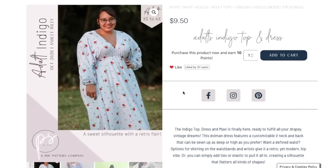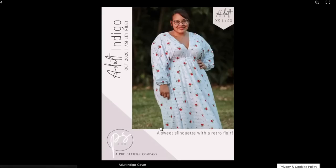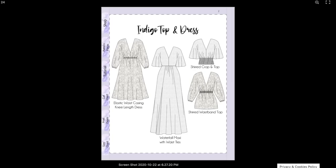So I am thinking, sweet silhouette with a retro flare. I am thinking this is waterfall maxi. I've never heard that before. Is that whenever it's gathered here? And oh, but it has a godet in it? And then you can do the shirring too, which is so fun.